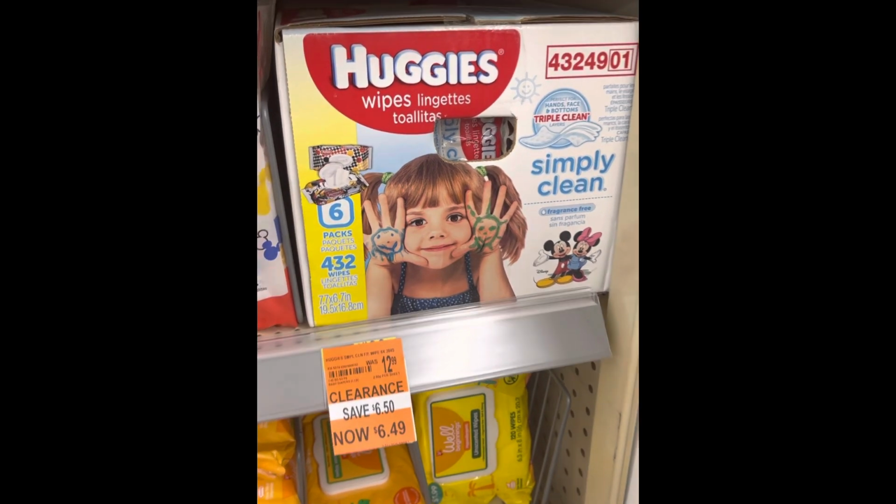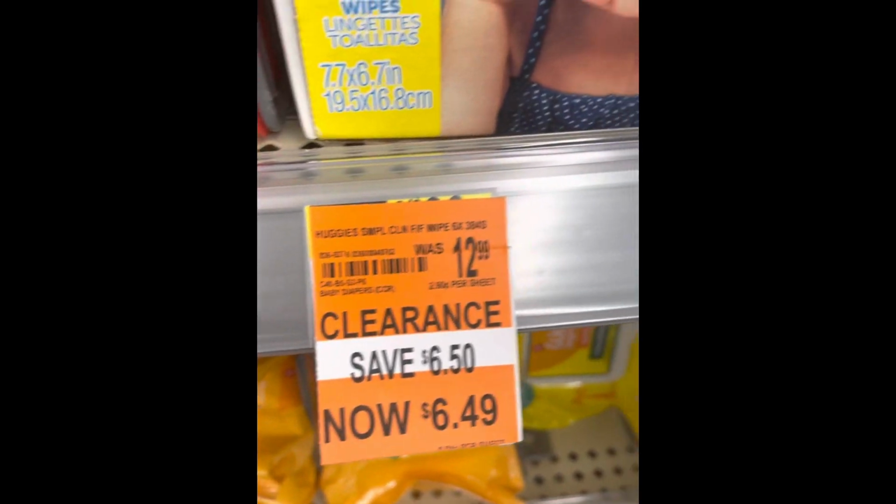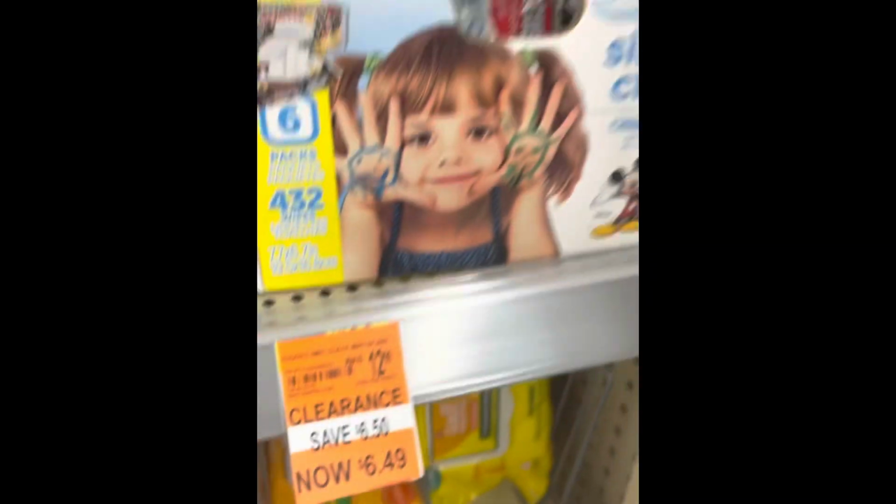I was so surprised to see the Huggies wipes on clearance. And the good thing about these wipes, they're also buy one, get one half off.